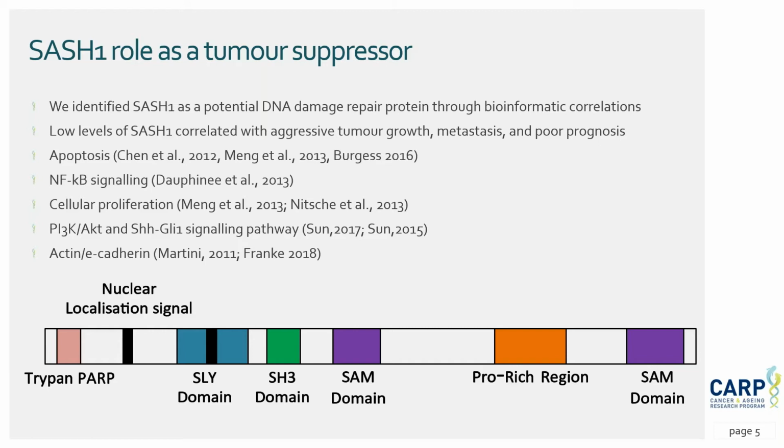The reason we began working on SASH1 is after some bioinformatic correlations, where it was identified to be inversely regulated with some key DNA repair protein genes, which we had a particular interest in our lab. Previous work on SASH1 has identified it to have roles within apoptosis, where it's cleaved by caspase-3, and this has been linked to its role in NF-kappa B signaling pathways. Additionally, it's been shown to affect the PI3 kinase pathways, as well as the actin and E-cadherin structures.